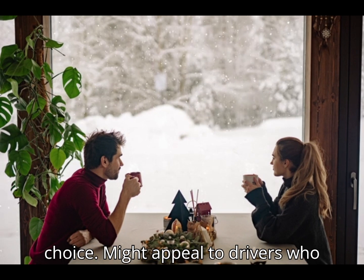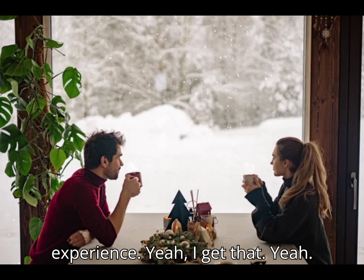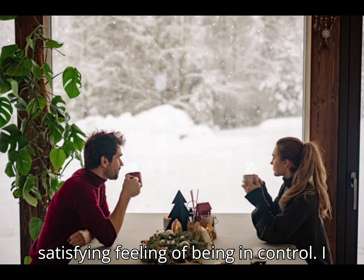It's a deliberate choice. Might appeal to drivers who prefer a more hands-on, less screen-heavy experience. Yeah, I get that. Sometimes you just want to grab a knob or flick a switch. It's that satisfying feeling of being in control. I agree.